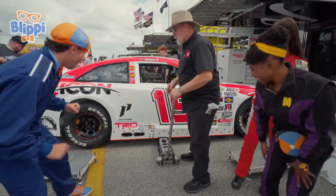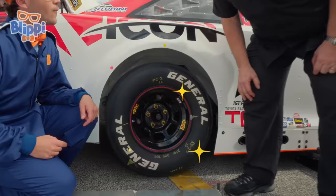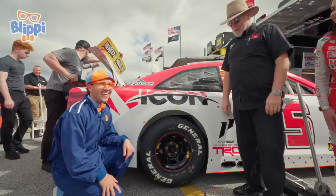Okay. So when the car is up, we have a tire changer. He comes and he takes these five lug nuts off. Okay. Pulls this tire off and he puts a brand new tire. Whoa, and then he probably puts those five lug nuts back on. Absolutely. One, two, three, four, five. Absolutely. Whoa. You always want fresh tires.